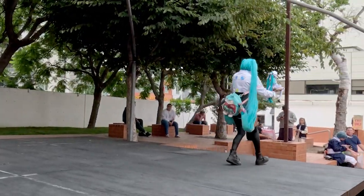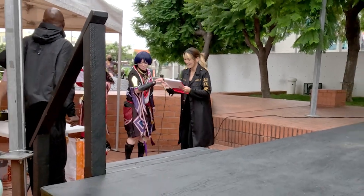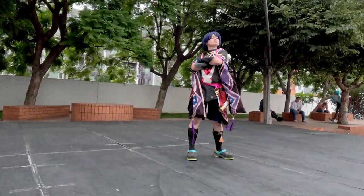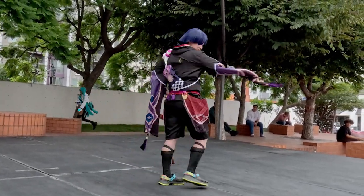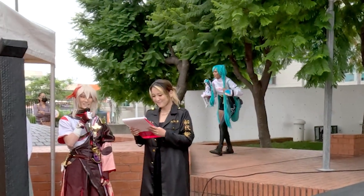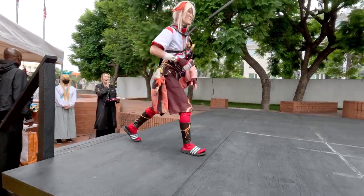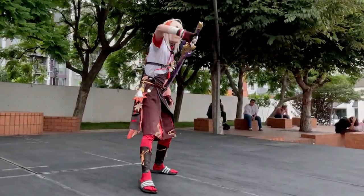Well, she even brought her own dolls. I'm Rabbit and I will be cosplaying Scaramouche from Genshin. Entry number 7, Rabbit cosplaying Scaramouche from Genshin Impact. Hello, I'm Dengfu. I'm cosplaying as Kazuha from Genshin Impact. Entry number 8, Danfuku cosplaying Kazuha from Genshin Impact.